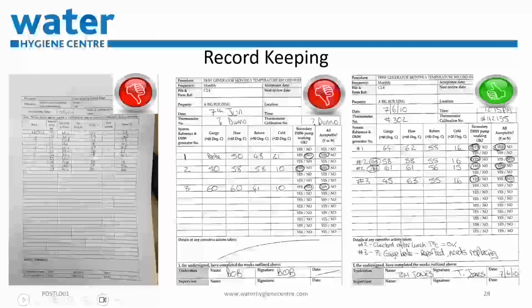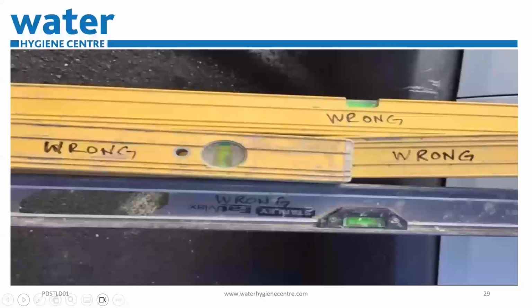As we can see at the bottom, details of any corrective actions taken. Number 2, checked after lunch, temperature was okay. Point number 3, temperature gauge is broken, reported, needs replacing. The one thing that would improve that even further would be to put a name, reported to whom and when, and needs replacing by when. But again, they may not know that information. So it's as good as we can get, maybe as good as we'd like, but there's always room for improvement on every single thing we do. Okay, next slide, please.